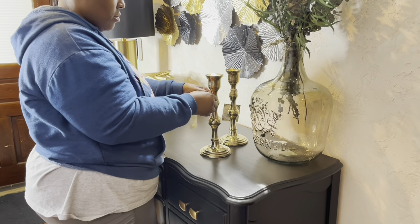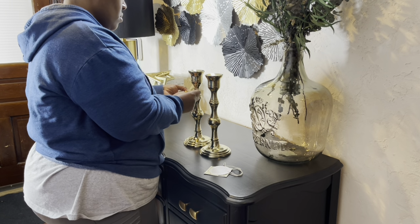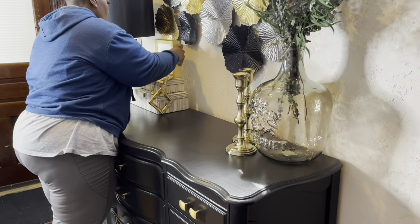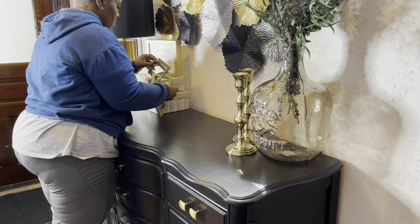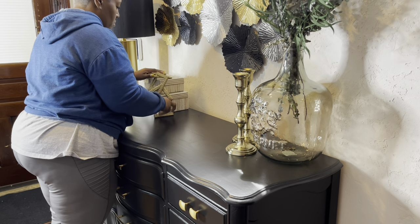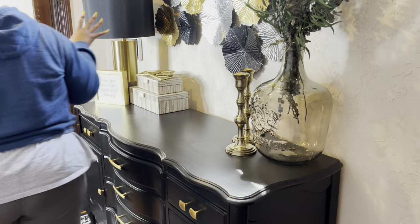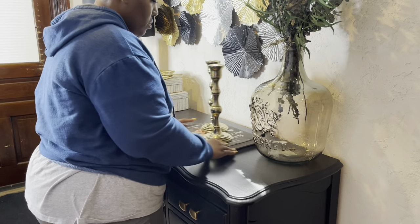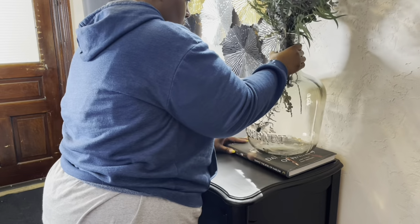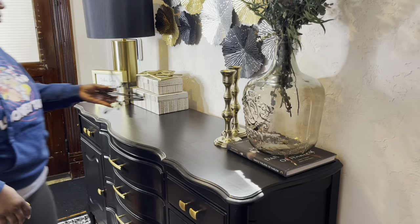These gold links I got from Ross, I believe. No, I got those from HomeGoods, I believe, for like $6. And then I got these candlesticks from Ross. And the majority of the stuff that I picked up came from Ross or HomeGoods or Marshalls, something like that. But I really like the way everything turned out. It is just so nice. I just love it. I love, love, love it. So I might order another coffee table book. I picked up this one from HomeGoods for $22, and I might pick up another one, but if I don't, I still love the look of the space.